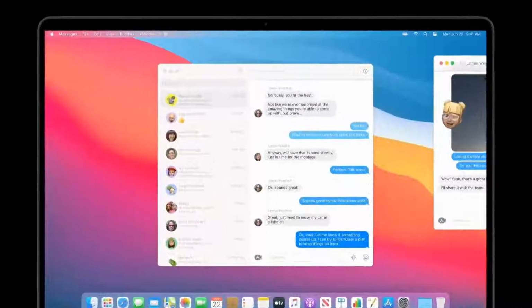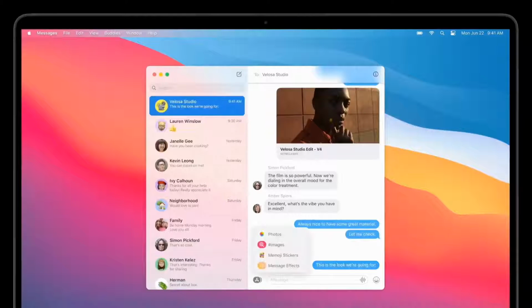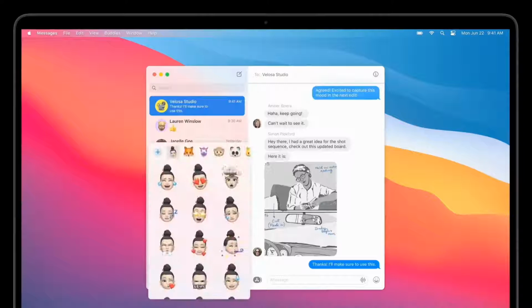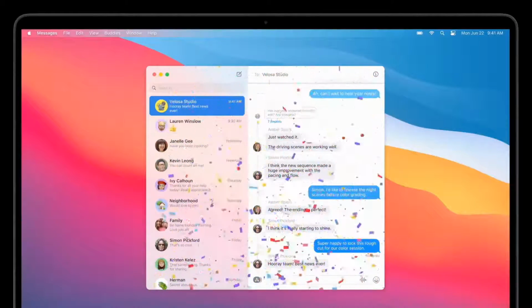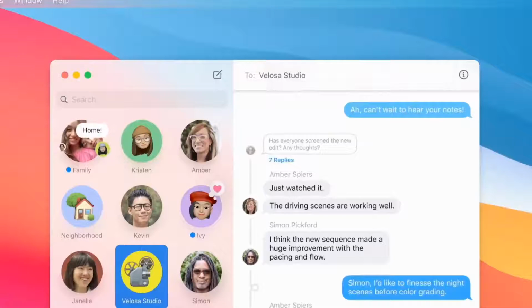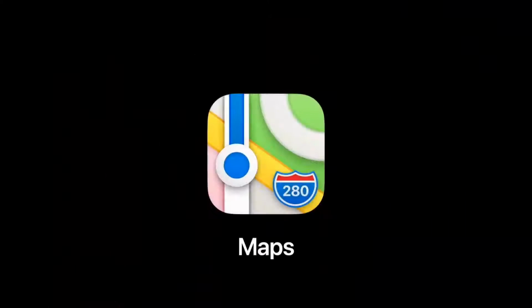First, let's talk about messages. We're introducing powerful search to help you find what you're looking for. We have a redesigned photo picker to make sharing photos and videos easier. And Memoji. You can now create and edit your Memoji right on your Mac. Messages Effects helps you celebrate special moments and get your point across. And you're also getting pin conversations that are synced across devices so you can always get to them, along with new groups enhancements.